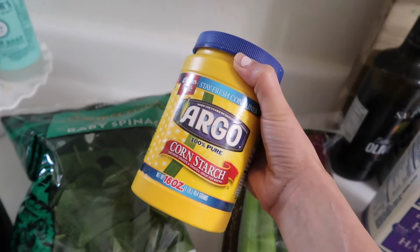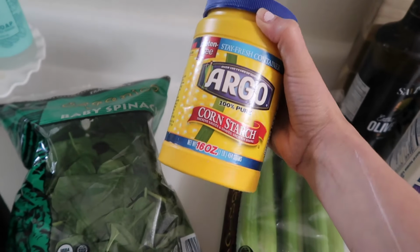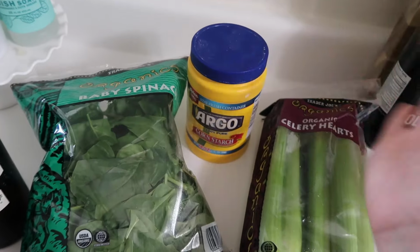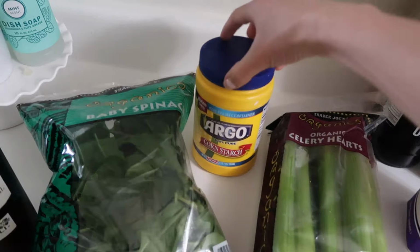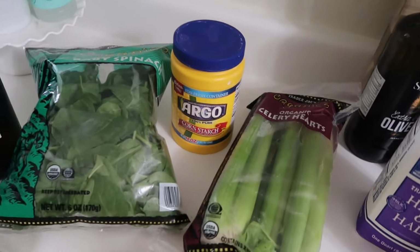I have some cornstarch. This is unfortunately not non-GMO cornstarch. It's just all the store had, and I really needed it for a different recipe a while ago. So that's what I'm going to use this time. But like I said, it is optional. You don't need it for the recipe.